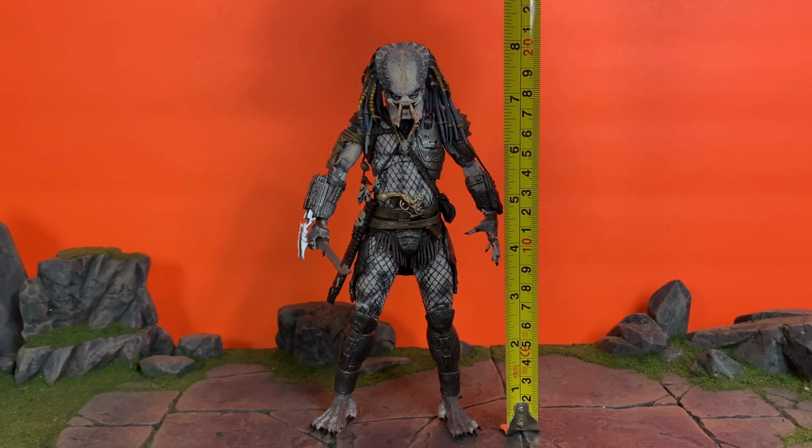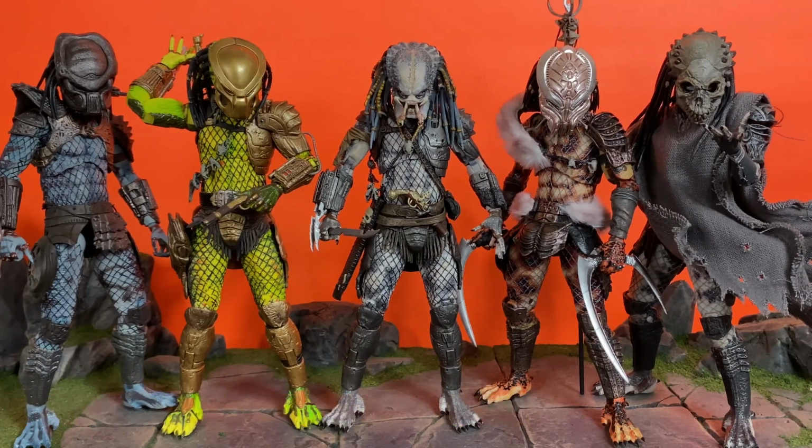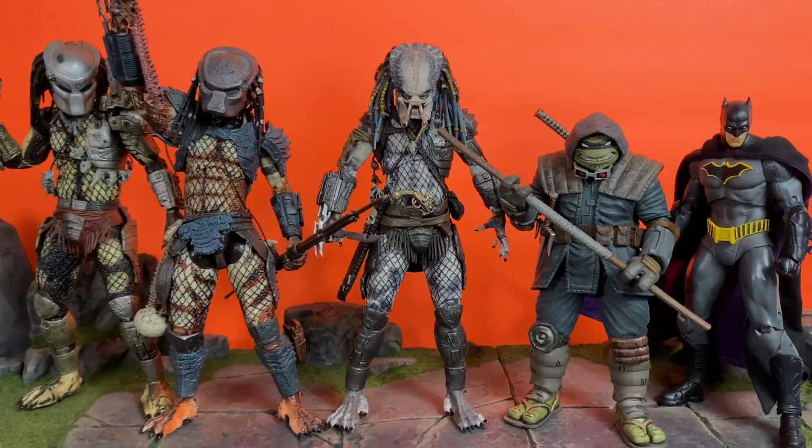And then here he is compared to some of his comrades. So we do have a bunch of other Lost Tribe members. We have Warrior Predator, then the younger version of Elder Predator, which is Golden Angel, and then Snake Predator, and finally one of my favorites in the Lost Tribe, Shaman Predator. Such a badass figure.